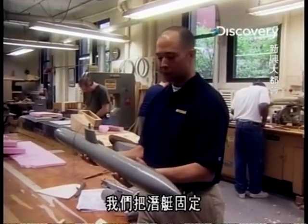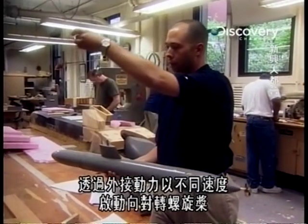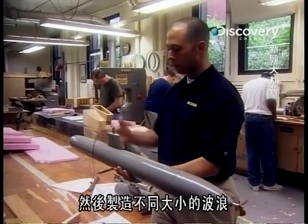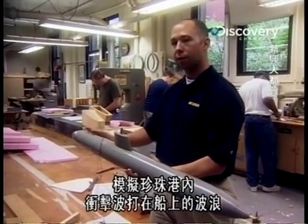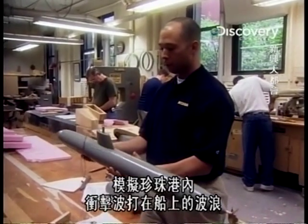So we'll hold the sub in position, we'll turn the counter-rotating system with an external power supply at various speeds, and then we'll run different size waves that were similar to the waves that were experienced from the blast waves inside of Pearl Harbor against the ship and see what sort of spray or rooster tail is created and whether we see that or not.